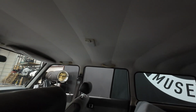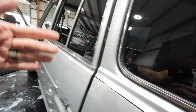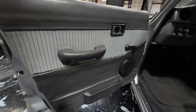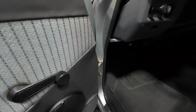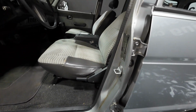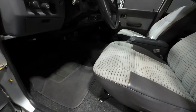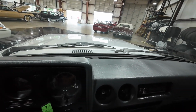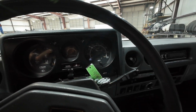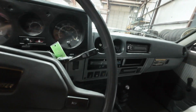Again, beautiful interior. Headliner nice and clean, no sagging. Driver's side door panel the same, no rips, no tears. Driver seat solid. Little tiny bit of a rip here, but nothing that's super noticeable. It's just the cloth. Again, dash is super clean. Mileage reads 103,789. And when we do the test drive, we'll check everything out.